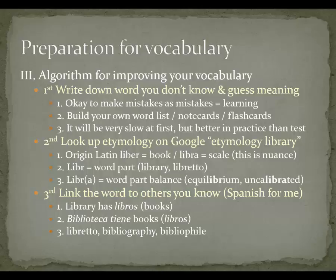You want to build your own word list, your own note cards, your own flashcards, so that instead of 300 words that may or may not be on the test that you have to muscle to learn, well, you find 300 words that you didn't know before, and now you do. And you'll start seeing that there are patterns in those words, and then you'll be able to sort them. And then you'll have these really deep connections, where getting a word list from someone else is a superficial one.